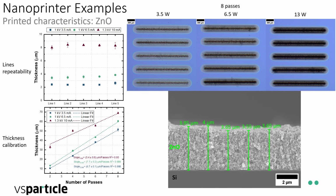So now we will talk about some specific examples, so you can see how powerful and how reliable the tool is. Here we can see a set of lines that we printed using zinc electrodes. So we deposit zinc oxide material at different powers. Essentially, with the nanoparticle generators, you can control three parameters, in principle: the potential, the current, and the gas flow. Here we just changed the power.